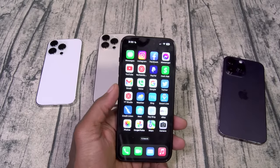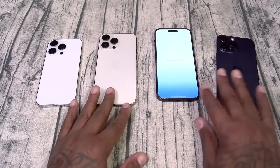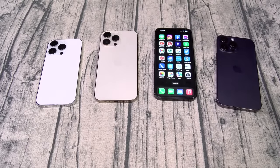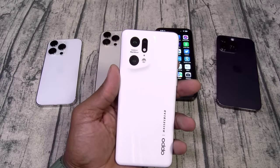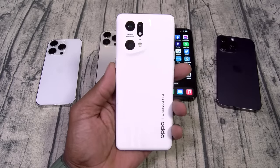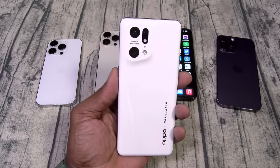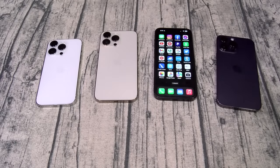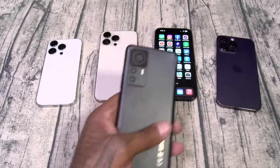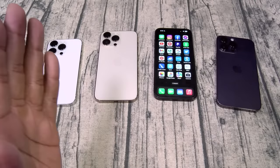Next, let's talk about accessories. Now, this is one of the things that I love about iPhones. You don't have any shortage of accessories. Now, if you go out and you buy something like an Oppo Find X5 Pro, go on Amazon right now and try to find some dope cases. You're not going to see anything from Casetify. You're not going to see any Pataka cases, UAG, Caseology. You're not going to see nothing. Not too many cases available. Same thing when you buy Xiaomi phones. You don't really have too many cases and accessories. When you buy an iPhone, there's no shortage.